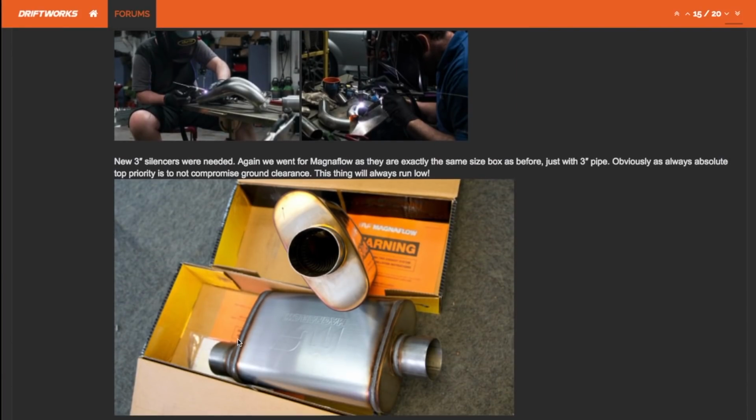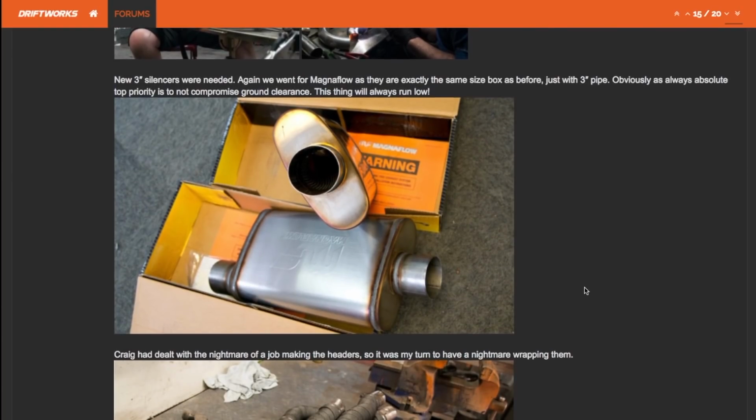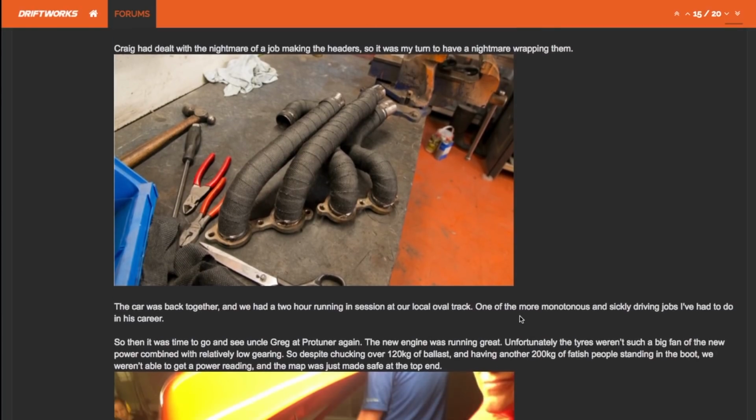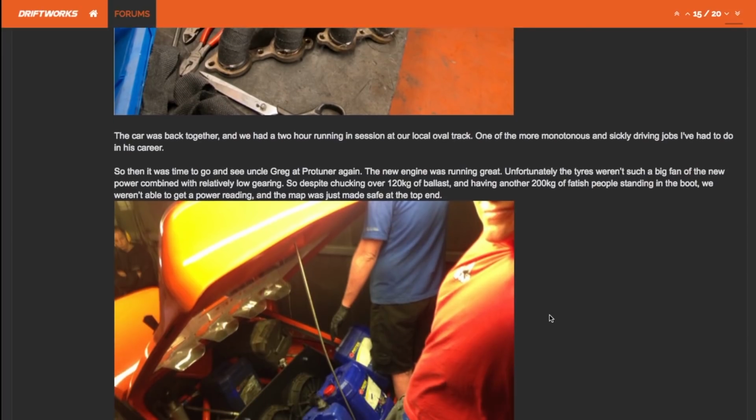These were absolute bollocks, weren't they? They were really crap. MagnaFlow. Yeah, they just emptied the contents and just sounded cool, but they were very expensive silencers to just fall apart. I just spent ages wrapping that beautifully. The one header has to go in about 3 pieces to physically fit round everything.